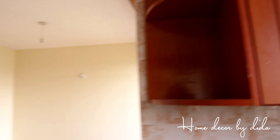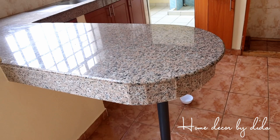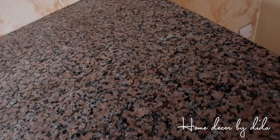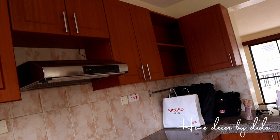What I love is this part of the counter. In case I'm doing a video like cook with me or I'm preparing something, I can just use this and set up my camera over here, which is perfect. And then this is where I guess I'll be putting my trash bin, or maybe extra storage, I'll see, because the trash bin I can put in the laundry area. I have more cupboard space up there. I'm hoping, okay, yeah, it will be enough for me.